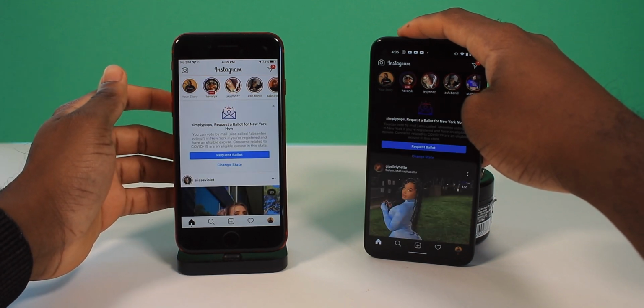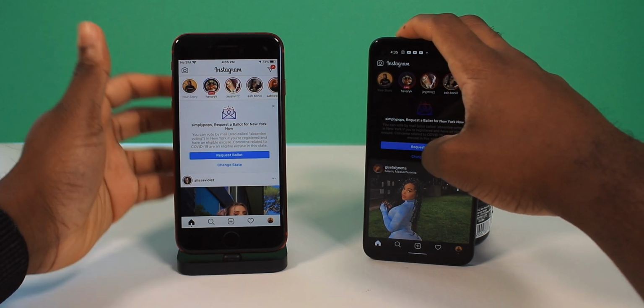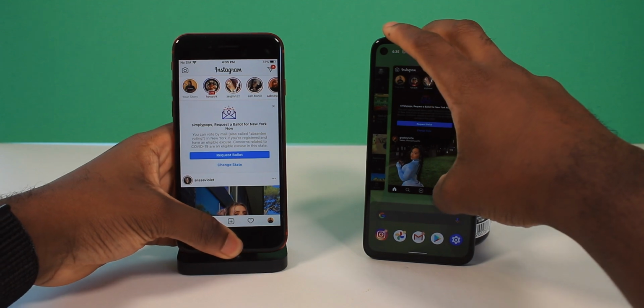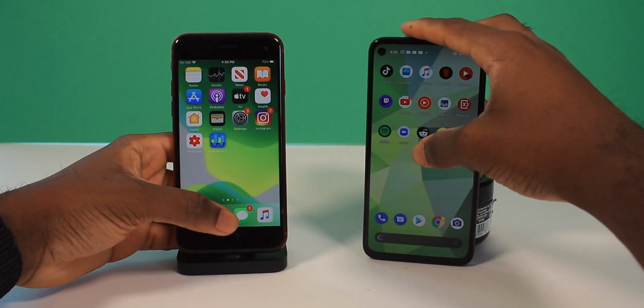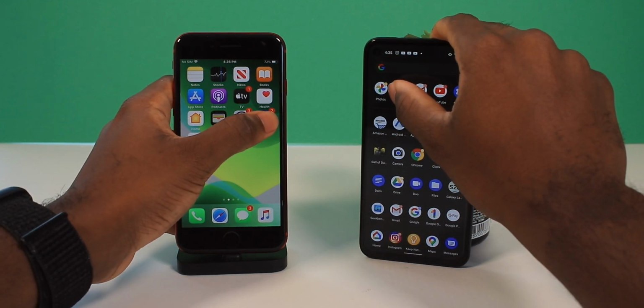Oh, well, actually, it was tricky because it loaded up first on the iPhone, but then it flipped around. Let me try that again. You guys can see it at home. Pull it back for yourself. Slow-mo it. You guys could do whatever you want. But I couldn't. It was kind of hard to tell which one loaded up faster.